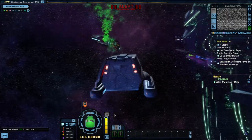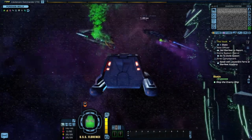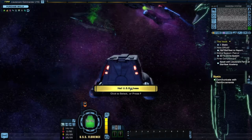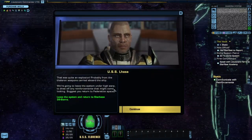They got the warbird? They have, I think. Good job. That was quite an explosion. Probably from the Thaleron weapons carried aboard the ship.